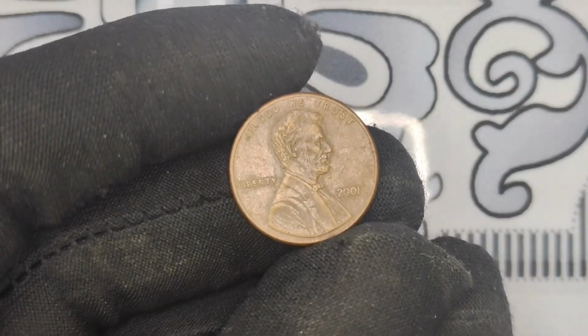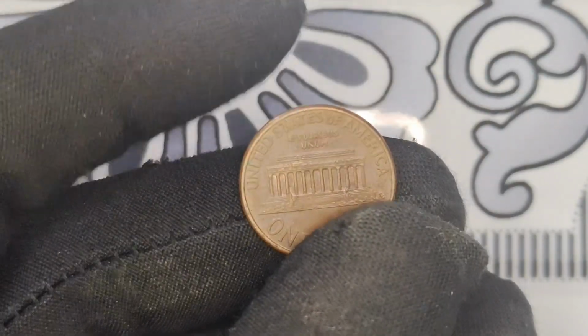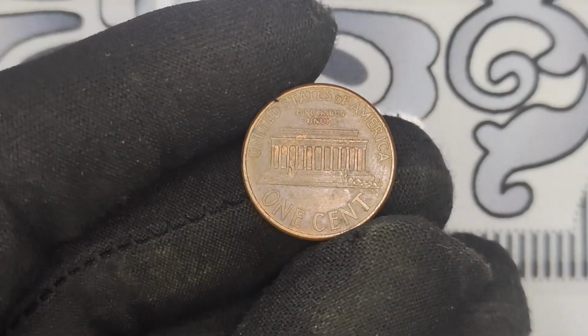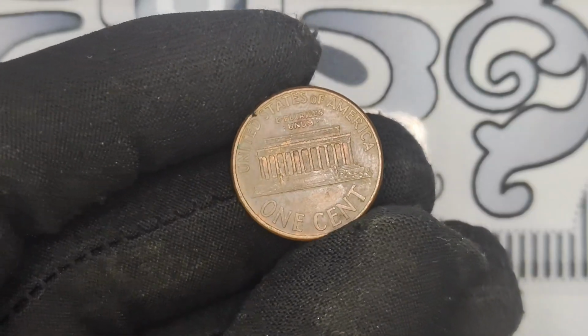Well, that depends on the coin's condition and whether it's been professionally graded. In general, a 2001 no mint penny in average condition might still fetch a decent price, anywhere from a few dollars to a couple of hundred.